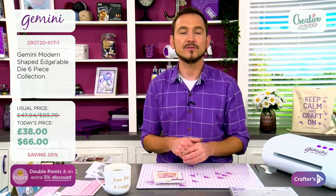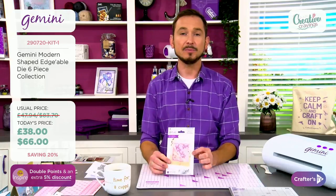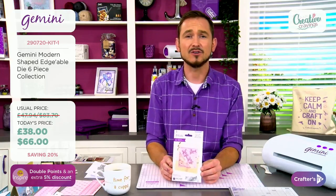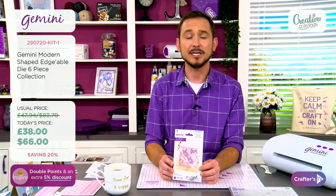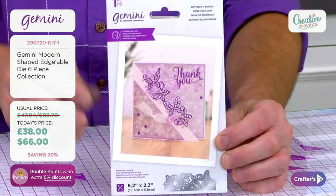So what we're going to do first is use the butterfly breeze. You can see this is the one we're going to be using, and you've got that gorgeous detailed butterfly. Now on this one, you could be using it in many different ways. It doesn't have to be at an angle or a straight-on edgeable.